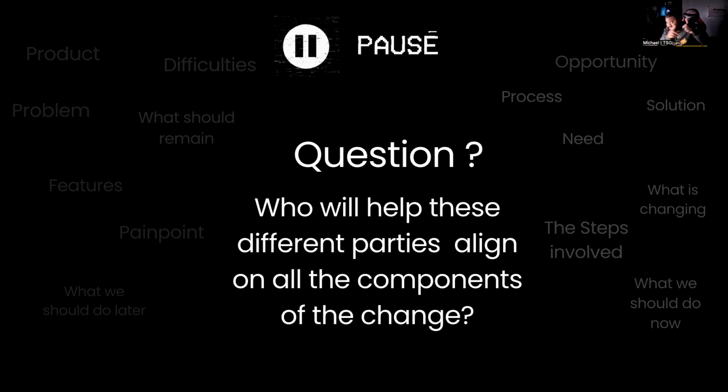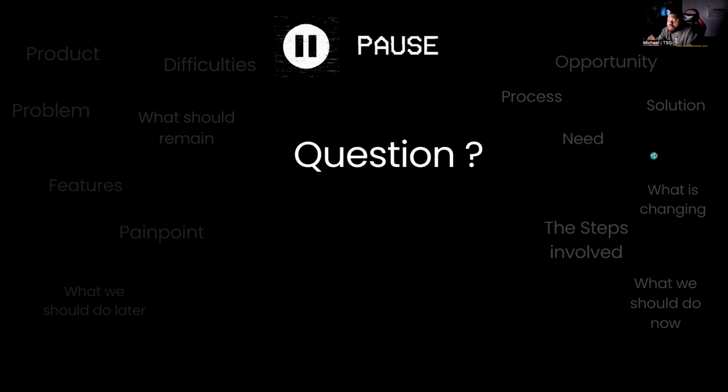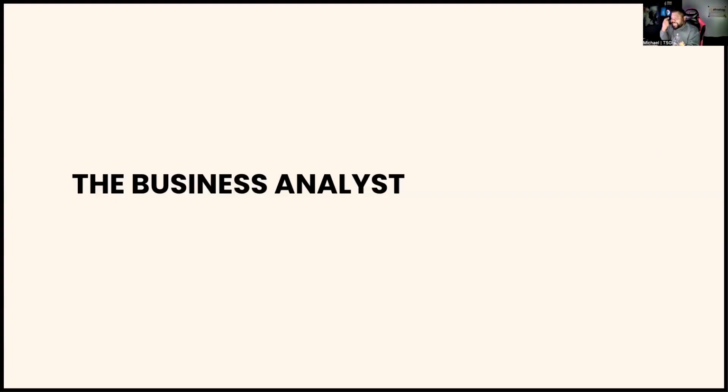Remember that picture I showed you? The customer has a need, but even the customer did not know how to express it. So how do we assess the need? Who is going to do that for us? How do we know the features to put in? How do we know what should remain? The difficulties involved, the product, the problem. How do we know all of these? Who will help us align all of these? Your guess is as good as mine. That person is actually the business analyst.